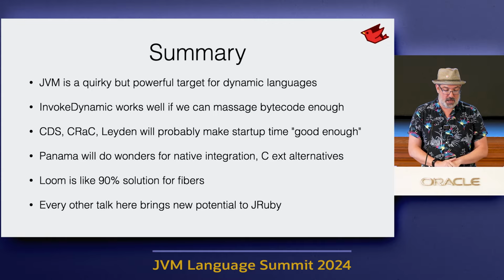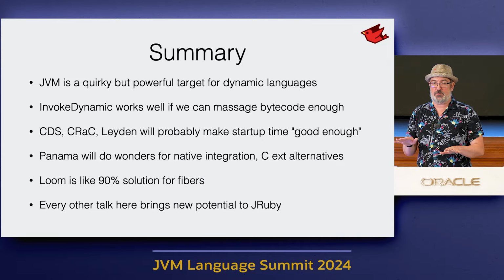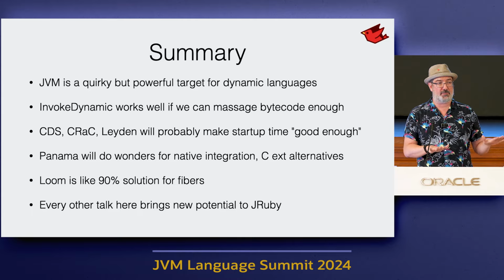And like I mentioned before, every other talk here is potentially useful in JRuby. And I would love to use JRuby as a test bed for all of the stuff that all of you are doing on the JVM. It's really cool. I'm super excited that I'm able to be in this position to try all of this stuff out.